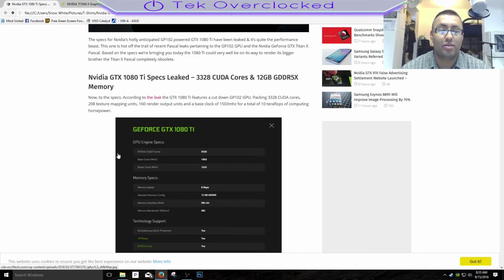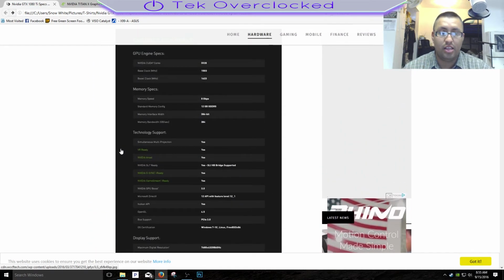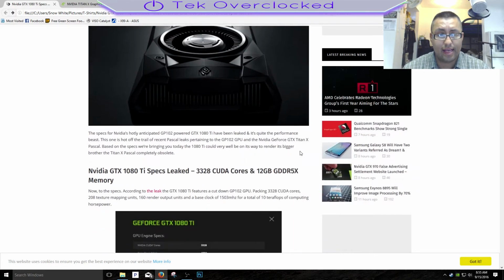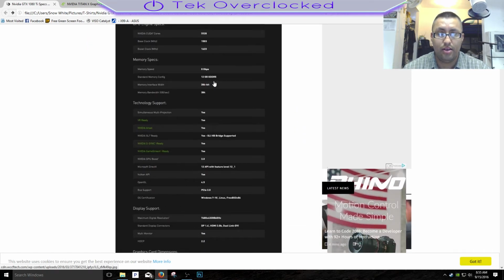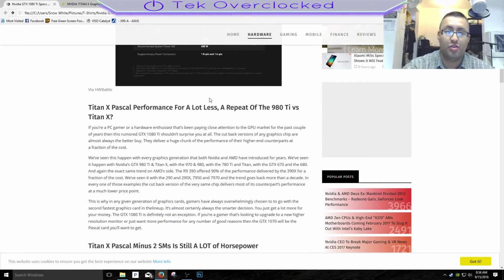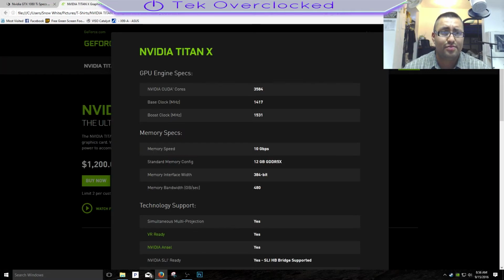of computer horsepower. Now, like I said, guys, the only thing that I am confused about is that their title says GDDR5X, and when you look in here at the leaked specs, we're only seeing GDDR5. So that's where I am conflicting with myself. But other than that, guys, you can read the whole thing. Like I said in the beginning, guys, Titan X Pascal performance for a lot less. So what is a lot less? What is the price confirmed? As far as we know, the Titan X runs for about $1,200.